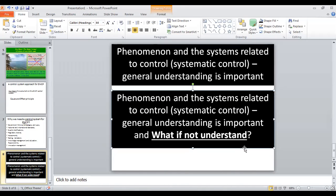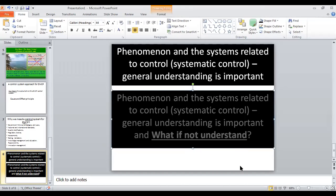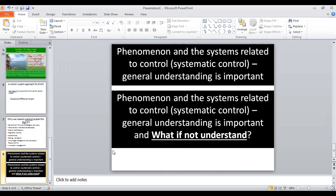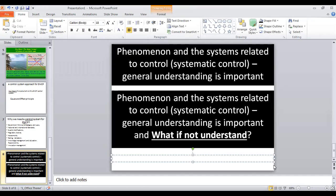If you don't understand, you don't go for controlling. So, what if you do not understand? Don't go for EMCP. Go for it and let the better ones do it.